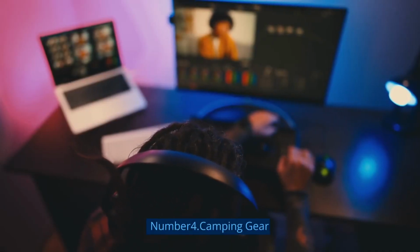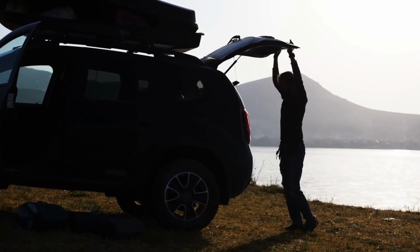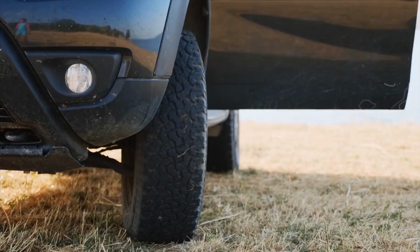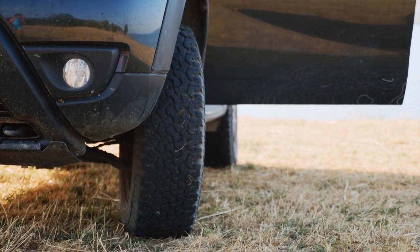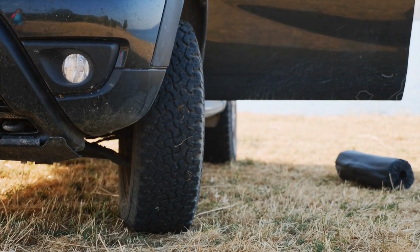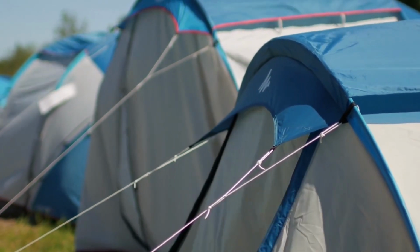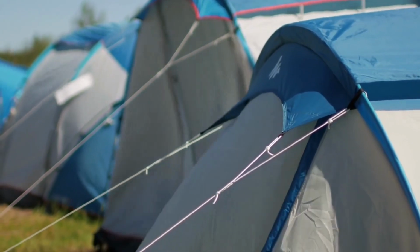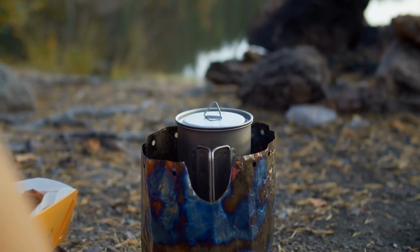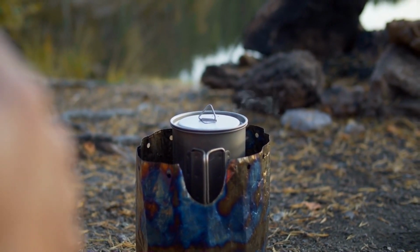Number 4. Camping gear. You will need to carry camping equipment if you want to spend one or more nights outside. It's crucial to think about the weather and camping circumstances while choosing tents, sleeping bags, and mats. For colder areas, for instance, cold weather tents with higher waterproofing ratings would be ideal. Tarps, kitchenware, and a sturdy camping stove are some more essential camping supplies.